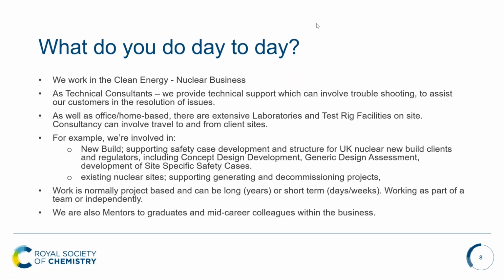Just moving forward, just tell us a little bit more about what you do day to day. We're going to move on a bit to the skills that you use after this, but if you could just give us a quick overview of what you do, so how do you get assigned work? Where does it come from? What are the outputs from the work? You've got some information there on the screen. Julie, do you want to just start us off on some of this?